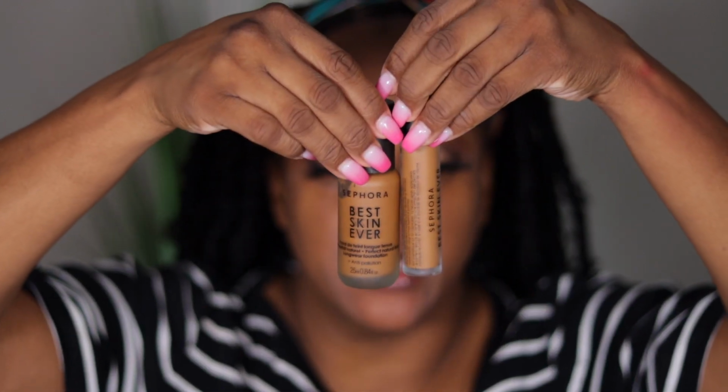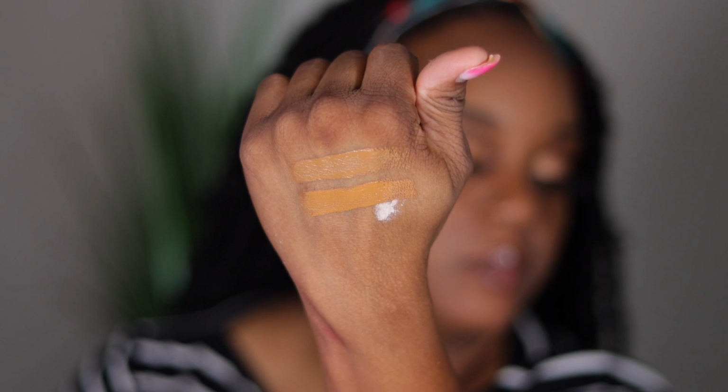I also picked up the shade 44Y, which I have in the foundation also. Because I wanted something with a little hint of yellow in it, I can wear both of them. And I've had the foundation since they first came out. So this is the shade 44Y. And then the last shade I picked is to highlight, which is 33.5Y. I wanted something, of course, with the yellow in it to be able to highlight with.